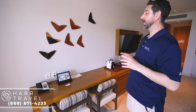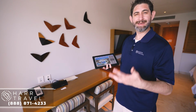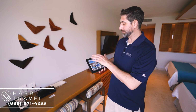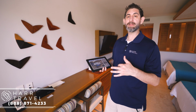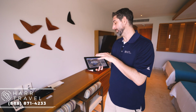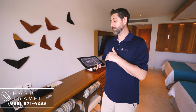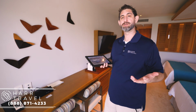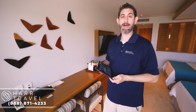But the one feature that I love that I really wanted to point out is the tablet. So you're gonna use this tablet kind of as the program. You can learn more about the hotel, dining options, different menus, spa, tours. But what I love the most is you can order your room service directly from here. They're gonna deliver it directly into the Dreams box. And then even when you're done, you just push the button on there and you let them know that you're done. But it's just an extra level of luxury service to be able to do that on your own time.